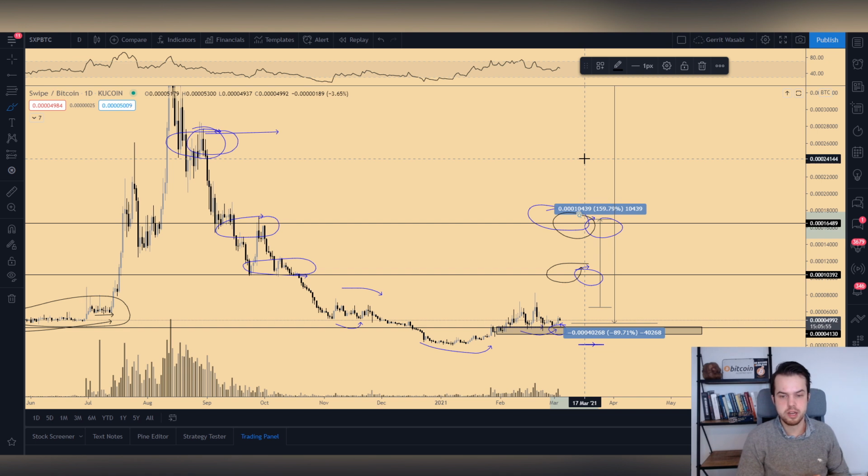I'm still assuming that Swipe will do well. The roadmap update has been posted, which is amazing. Altcoins will still do well in the markets itself. So yeah, I'm still very bullish on the crypto markets. Short term, we might get another correction on the USDT values, and after that, we are ready to go to Mars. So that's my update for today.